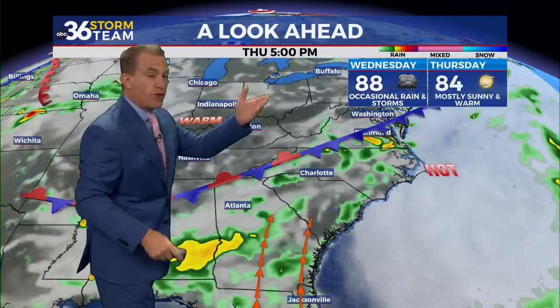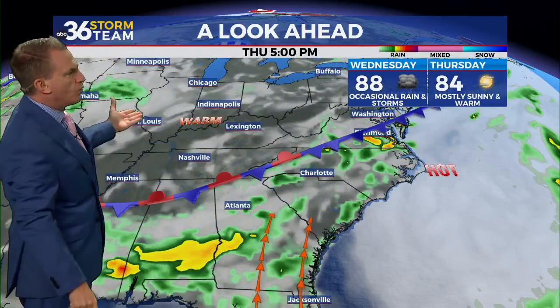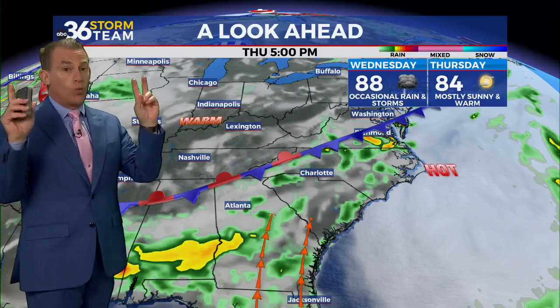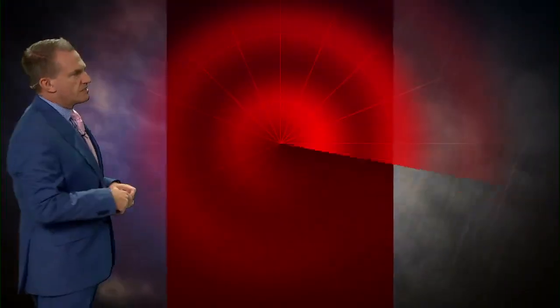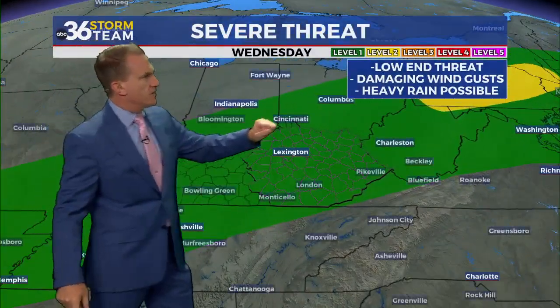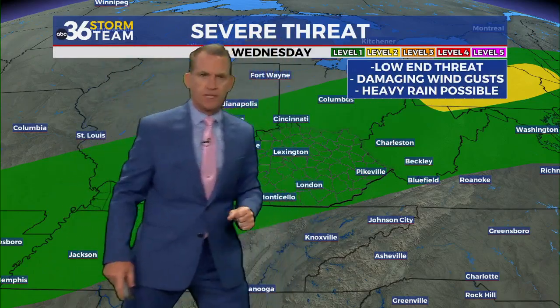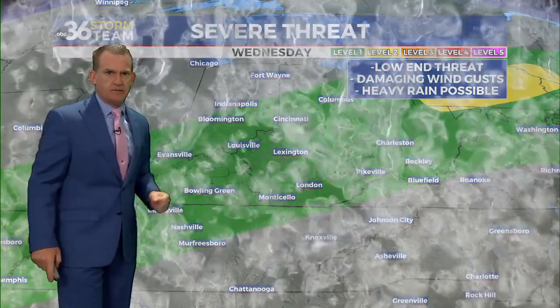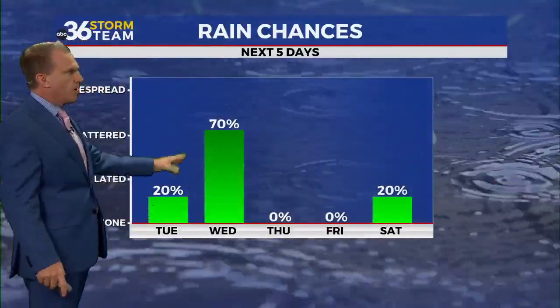And then ironically, Thursday, I think, is almost a carbon copy of what we've had today, where we'll see a warmer day, less humid, and then again, we'll start the process all over again, similar to yesterday, as the front moves in. A very low-end severe threat, level 1 out of 5. The better chances will be up over Pennsylvania, but damaging winds are the primary threat. So just isolated late tomorrow.